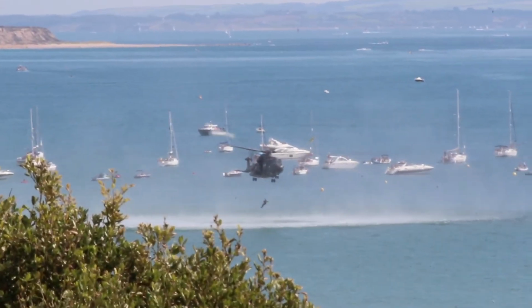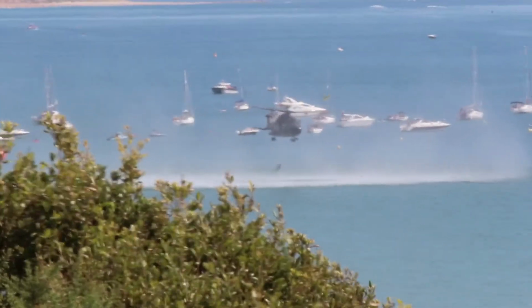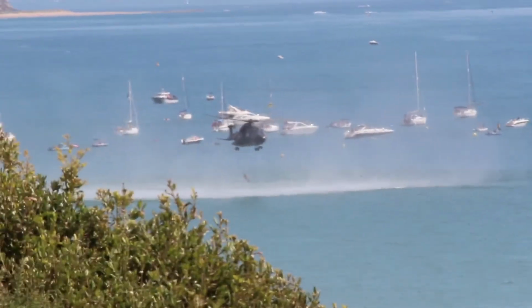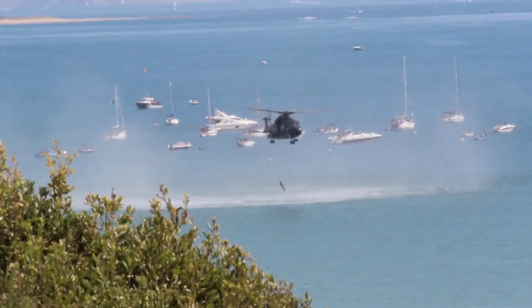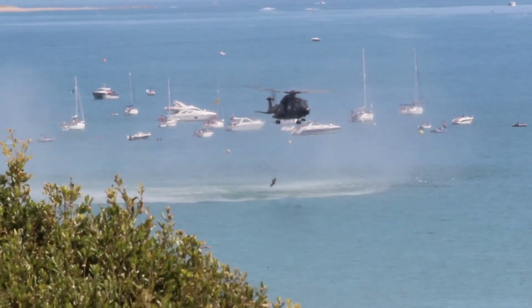There he goes. If you look out for the Merlin, you can see there is the unlucky Peter Rose being dangled beneath. He will be picking up that casualty and taking them back to the Argus. Here comes Viking number 2. A big wave, please, ladies and gentlemen, as they come through the surf for the last time, and they'll do one more fly past.